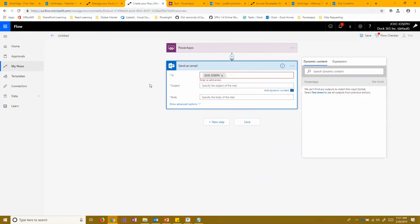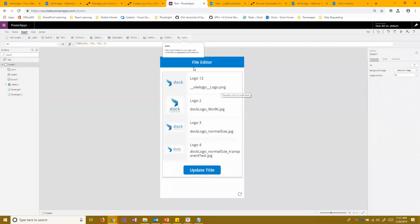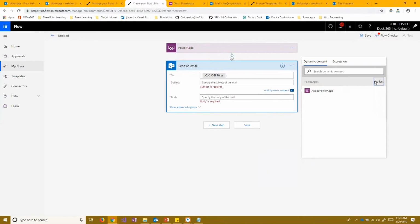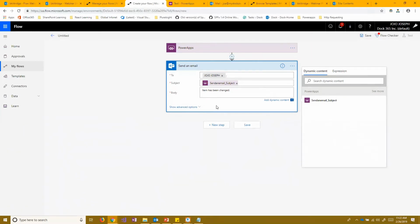And for the subject, let's say I want it to be the file name of the file. And for the body, I'll ask for the file name in Power Apps. For the body I'll say, "Item has been changed, new title," and then I want to ask in Power Apps again.